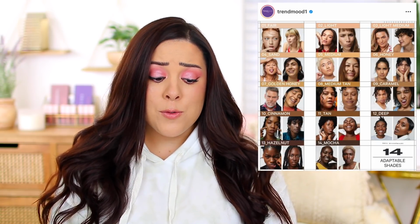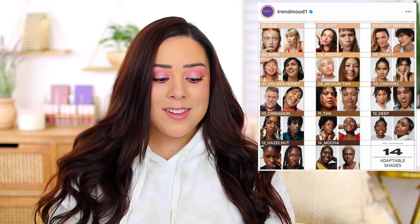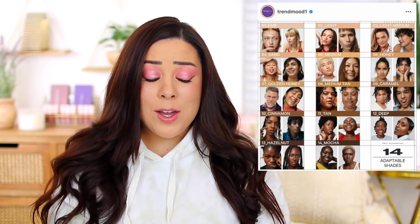And with a skin tint, obviously you're not looking to put on a ton of product because it's supposed to be more natural, but I find that I go through tinted moisturizer faster than foundation because it is so light that I almost apply a little bit more. So I don't know. 0.54 ounces for $42 sounds really, really expensive, but maybe I'm wrong because I don't wear a lot of skin tints. That sounds very, very expensive.